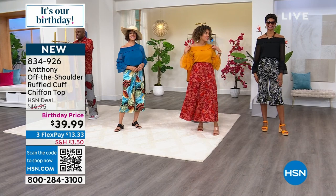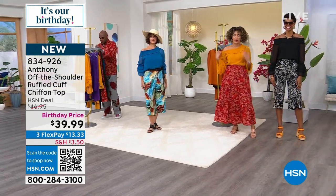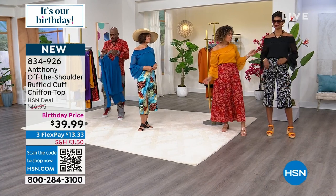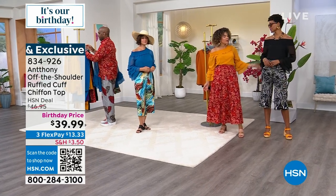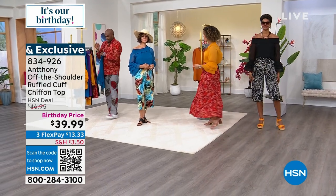But what I love about this top is you can wear it off the shoulder. You know, I'm just a one shoulder gal. That's absolutely what I love. Are you in the size small? Extra small. You're in the extra small. I'm in the size small. I mean, the sizing is very generous. It's extra small to 3X.